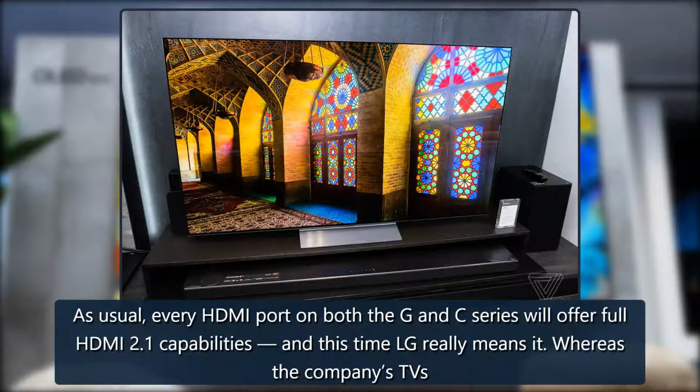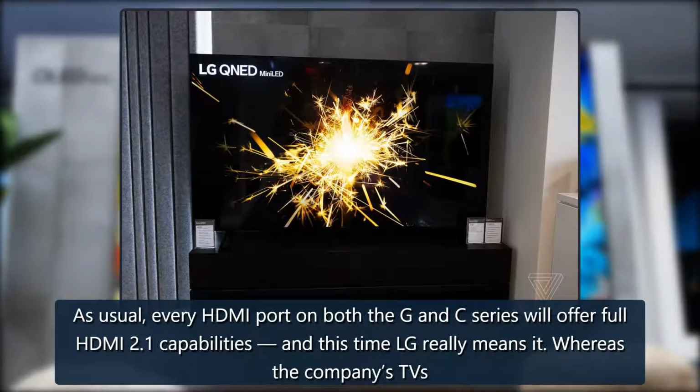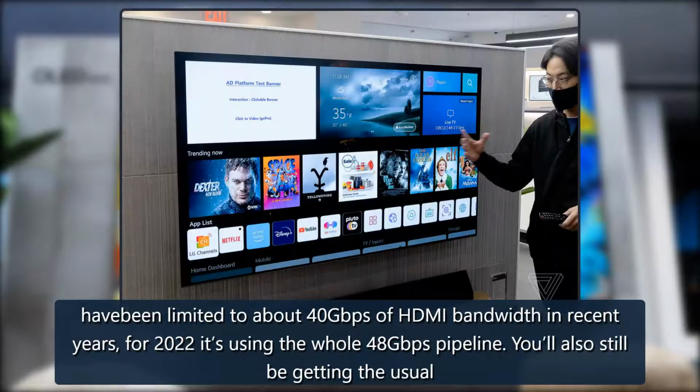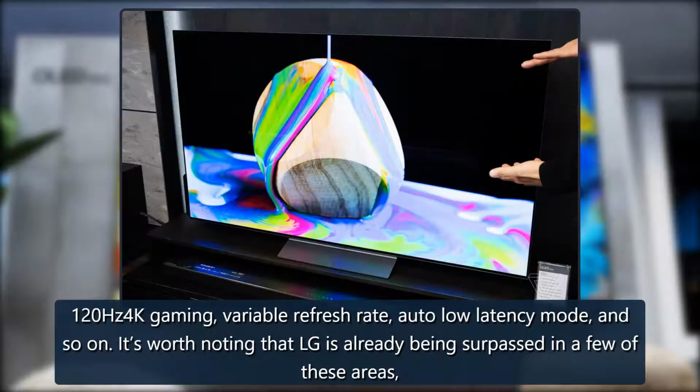As usual, every HDMI port on both the G and C series will offer full HDMI 2.1 capabilities, and this time LG really means it. Whereas the company's TVs have been limited to about 40 gigabits per second of HDMI bandwidth in recent years, for 2022 it's using the whole 48 gigabits per second pipeline. You'll also still be getting the usual 120Hz 4K gaming, variable refresh rate, auto low latency mode, and so on.